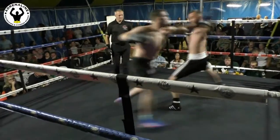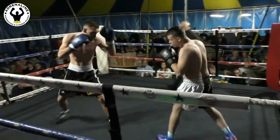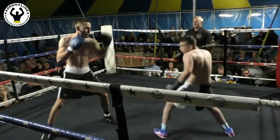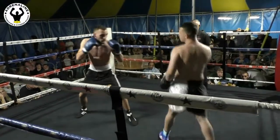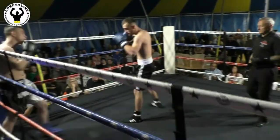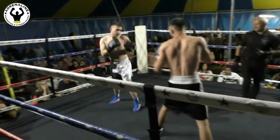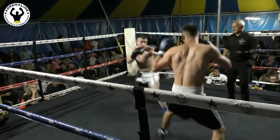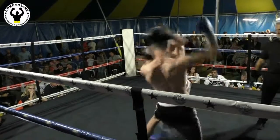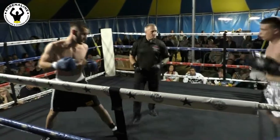Tom patient there as Ethan comes forward, and for Ethan he's got to get inside those long limbs, but once he's inside he's got to work. And for Tom, it's catching Ethan on the way in, and you saw what Ethan's trying to do there. He's trying to close the gap quickly and get inside his man. And looking to hit as he comes in, so he wants to get inside the long jab of Tom and then hit him as he's coming in.